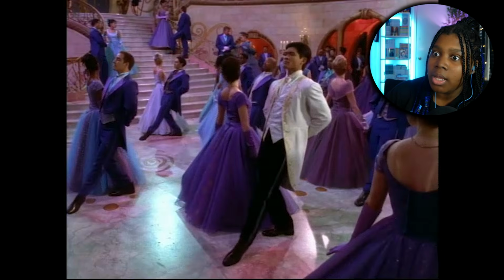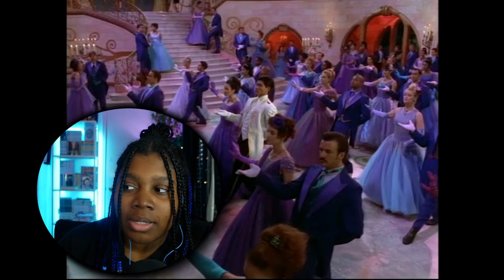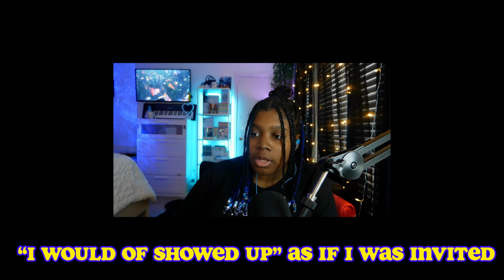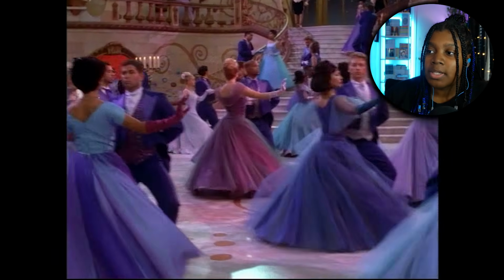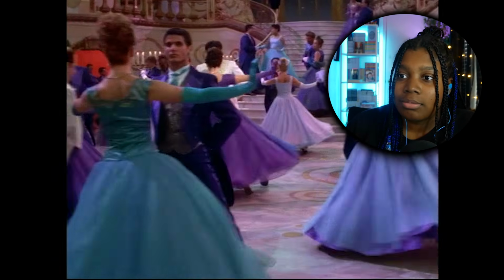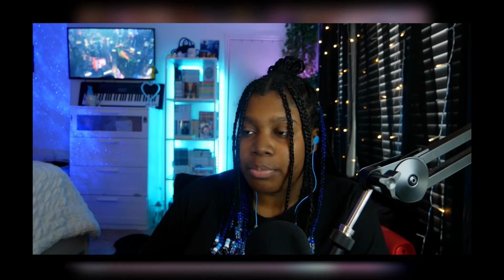Why is everyone wearing the same color? Were we supposed to come dressed on theme? I didn't know the ball had a colored theme that we were following. I would have showed up in yellow or something to be like the only thing that's standing out. But honestly, the girls who showed up in something different probably would have stood out. You probably would have had a better chance at getting picked by the prince.